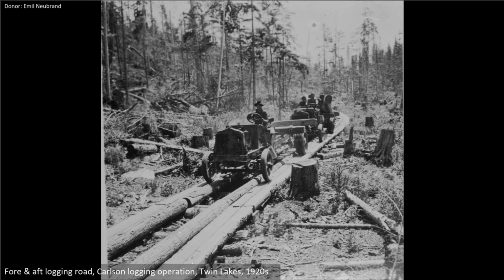So this is up at Twin Lakes, up behind Nakusp East Road.